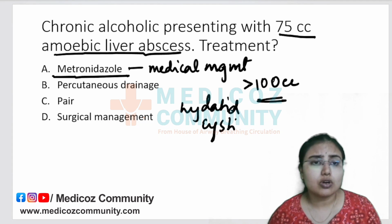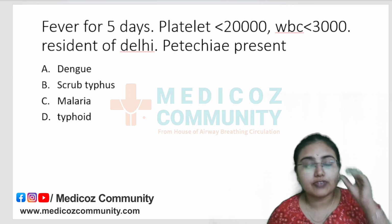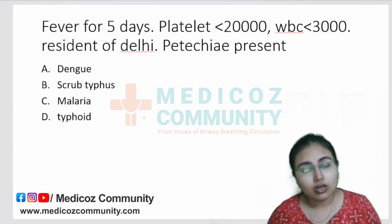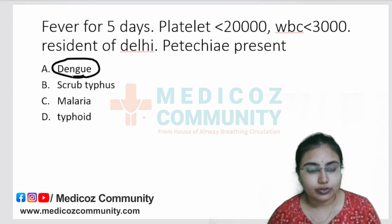So this is not a point of argument at all. This is simply medical management. Fine. Next, there was a resident of Delhi coming with fever for 5 days. Platelet count was low, WBC was low, and petechiae were present. Simple, straightforward, dengue.